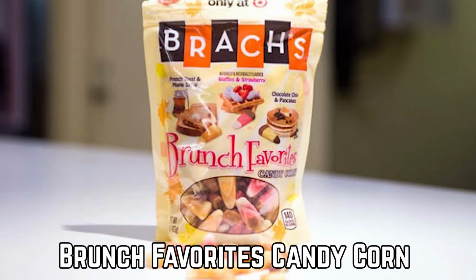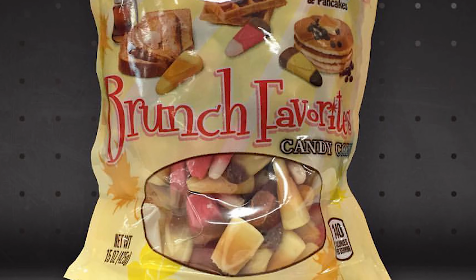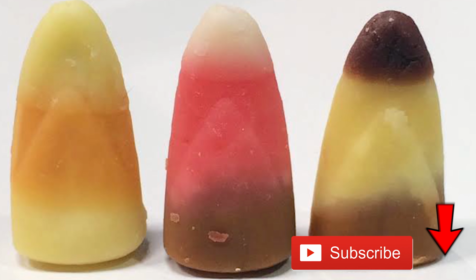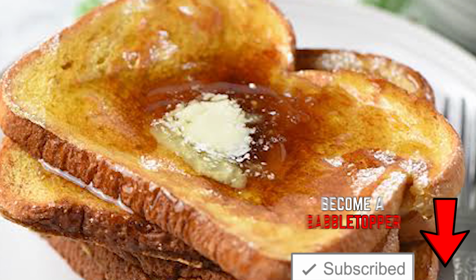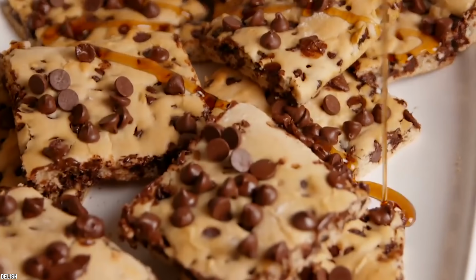Brunch favorites candy corn. The Candy Corn Brunch Favorites pack has been sold exclusively at Target and contains a mixture of 3 different candy corn flavors: French toast and maple syrup, waffles and strawberry, and chocolate chip and pancakes.